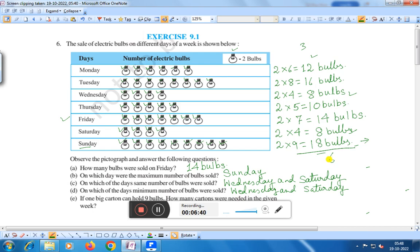16 plus 4, 20. 20 plus 8, 28. 28 plus 6, 34. 34 plus 2, 36. Carry 3, here it is 6. 3 plus 1, 4, 5, 6, 7, 8. That means 86 bulbs.